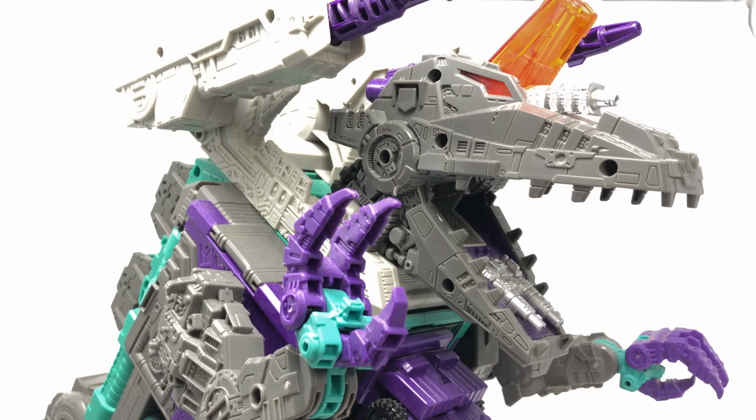I'm just not really a huge fan of Trypticon's design. I think that he looks rather obscure and I just don't think he appeals to me, but in terms of accuracy to the G1 cartoon, I think that they nailed it. They did a really good job, and as an imposing dinosaur Decepticon, I think that it does a really well done job.